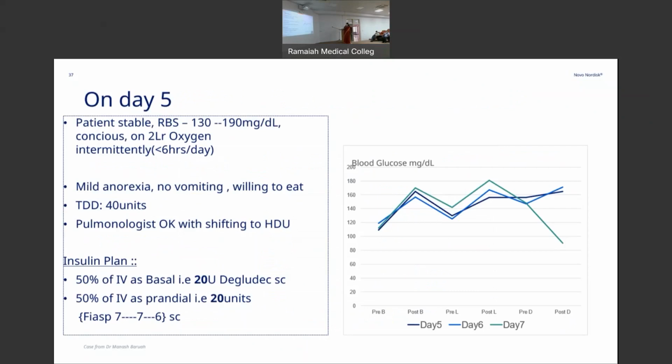Now on day 5, your patient is stable, doing all right, but was still on IV insulin for 5 days. Now we've calculated the total daily dose as 40 units per day. Now the pulmonologist says we can shift to HDU and we can start oral feeds, and then how do you go about breaking the total units into a subcutaneous regimen now? 20 and 20, 50% basal and 50% bolus. She was already on degludec, so you can put her on 20 units of degludec. The other 20 units, you break it down into 7, 7, and 6.